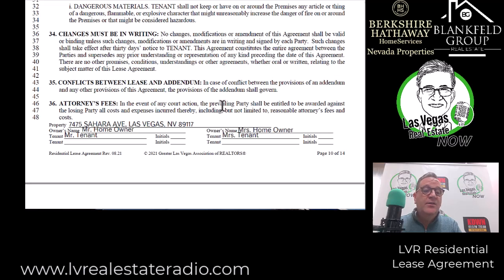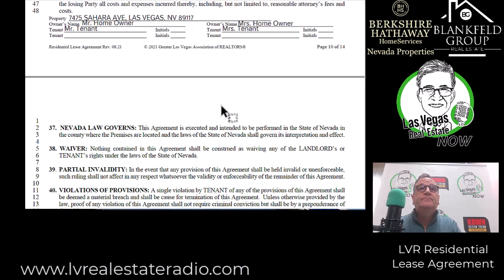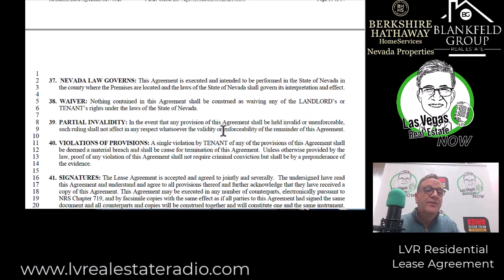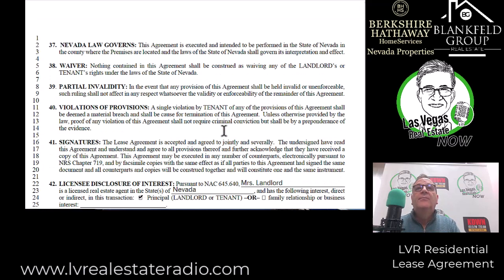If there is any kind of legal or court action, the loser is going to pay everybody's attorney's fees. This is under Nevada law. Nothing shall be construed of waiving your rights. The law would supersede the lease always. If part of this contract was indeed deemed invalid, it would invalidate the whole thing. A single violation could be determined as a material breach. So read this, know this carefully.